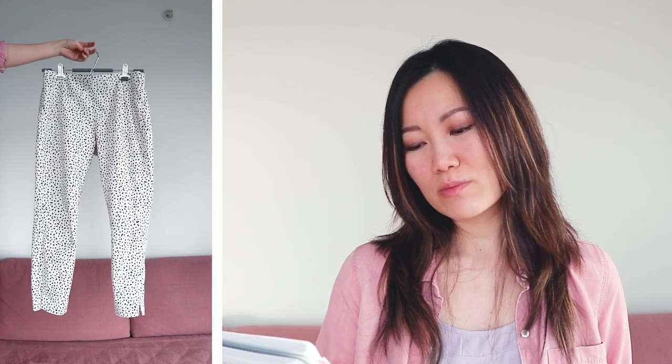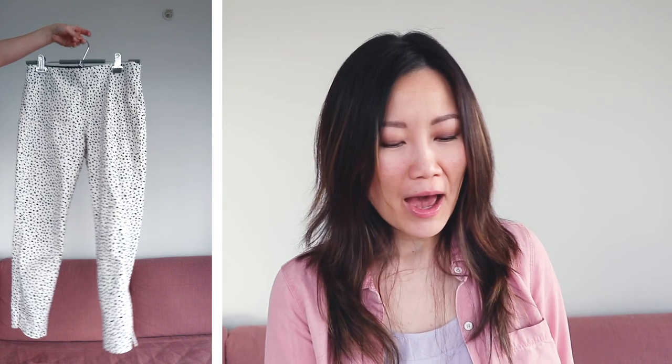Next, I brought out my Old Navy high-waisted super skinny pants, and these are my pair of light color pants for this rotation. They're animal print. I think they're so much fun, a little bit more interesting, because as we go on into the colder months, you'll also notice that all of my clothes just become dark, because that's how you feel on the inside in the middle of the winter.